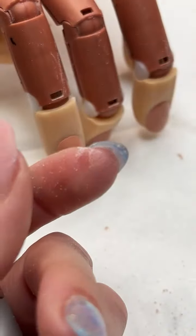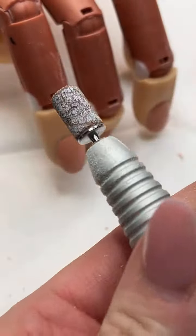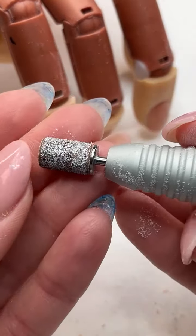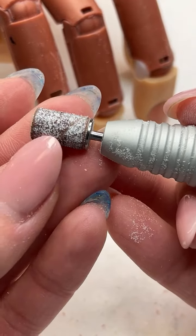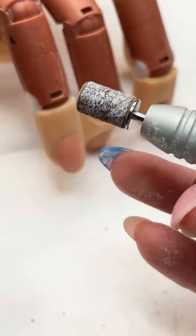When you are prepping a natural nail, you want to make sure that you're using a softer bit, something that's not going to shave down that natural nail, something that's just going to gently remove the shine from the surface of the nail. So that's what we're using today. This is about a 150 grit. It's a medium grit sanding band.